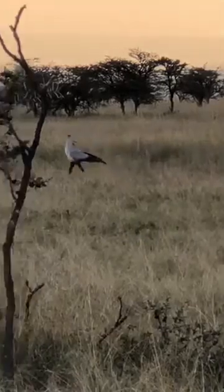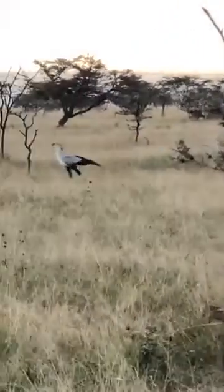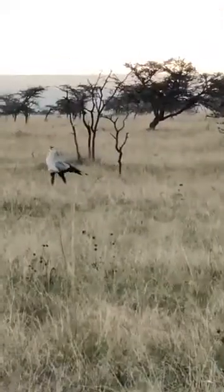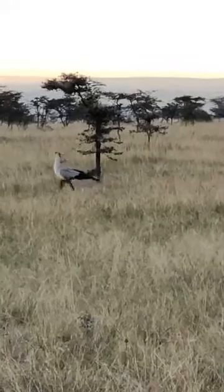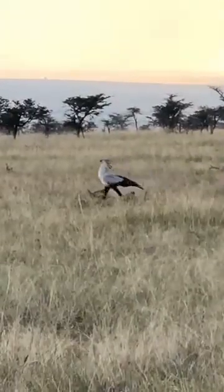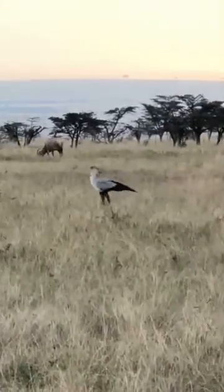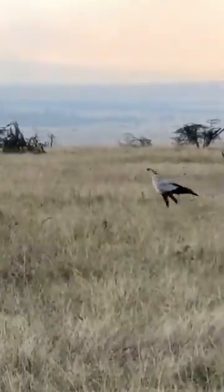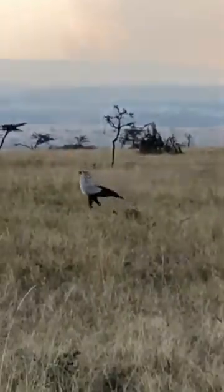We call it a secretary bird because it's well dressed. Whenever you see it, it looks a little bit officially dressed. You can see they have black trousers and a white shirt. And when you look on the top of the head, they have some quills, like a secretary in the old days who used to put pens on their heads. So that's the reason why. All right, so we're going to drive along.